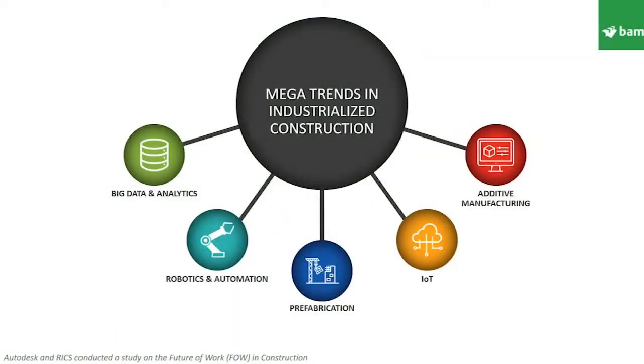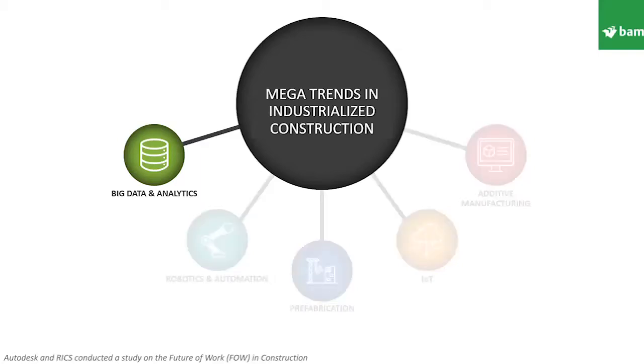So I'm going to talk a little about industrialised construction. Industrialised construction is the application of manufacturing techniques in the built environment. A recent industry report identified five mega trends in this area, and I'm just going to focus on those areas and show what we're doing around the business in relation to these.